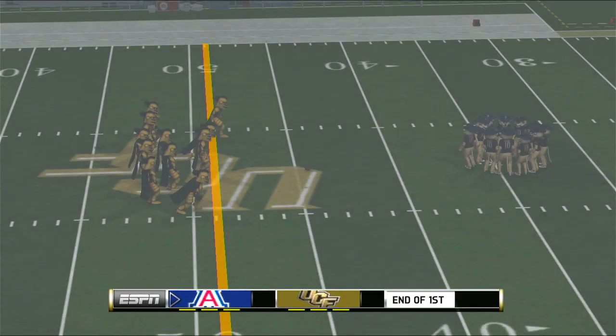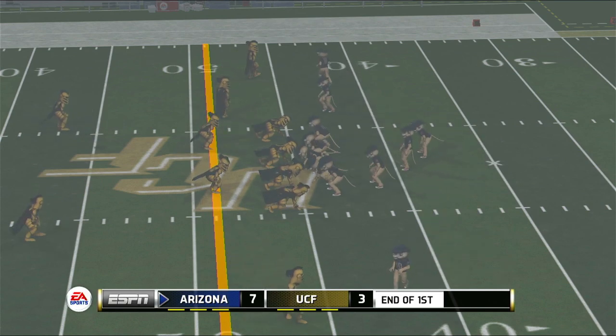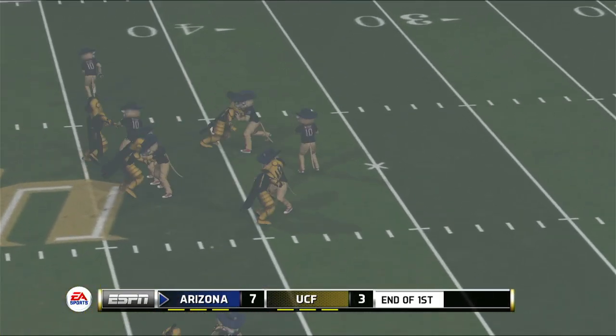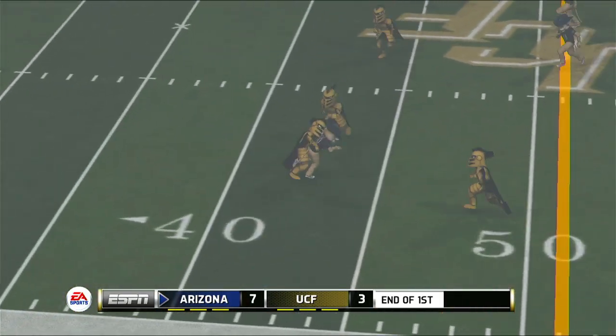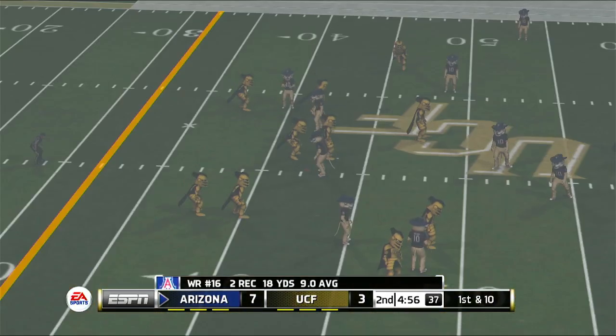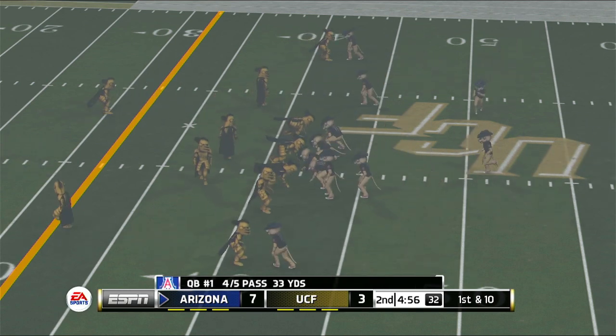And we welcome you back to the action here, just about set to start the second quarter. Doubles. Check the running back. Quick strike to the receiver. They'll bring him down right around the 42-yard line. That makes it first and 10.